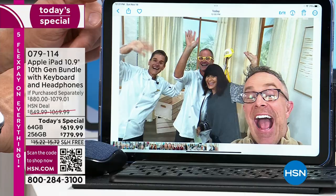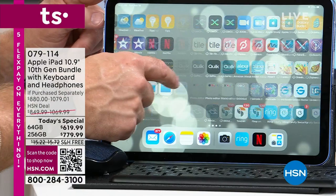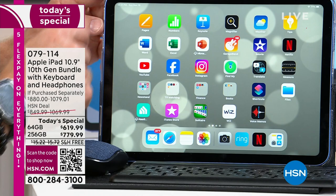I had to run over there and say hi to the boys, wish them happy holidays, because we're being neighborly here. But look at all this memory. Jeez. 256 gigabytes, years of family photos, years of different apps and books and podcasts. And the best part about it is, this is day one, but you're gonna have it for years to come because you're investing in the latest technology from Apple.